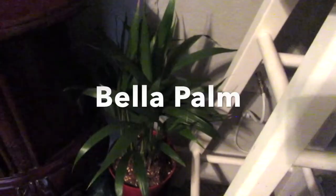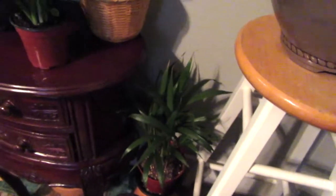Down here is my Bella Palm. I had that one in my first plant tour that I showed you guys. She is thriving and doing quite well. She's growing new leaves as well. But some of her tips, I don't know if you can see this, some of her tips are browning. So I'm not sure what the deal is with that, but I'm going to have to do a little more research and figure that out.